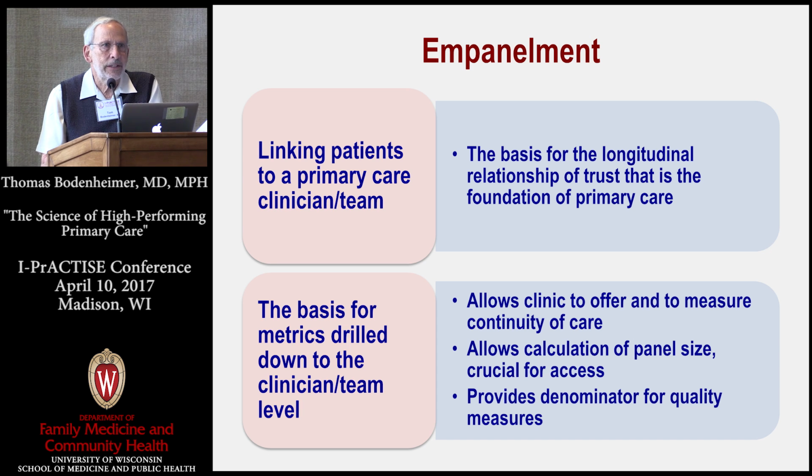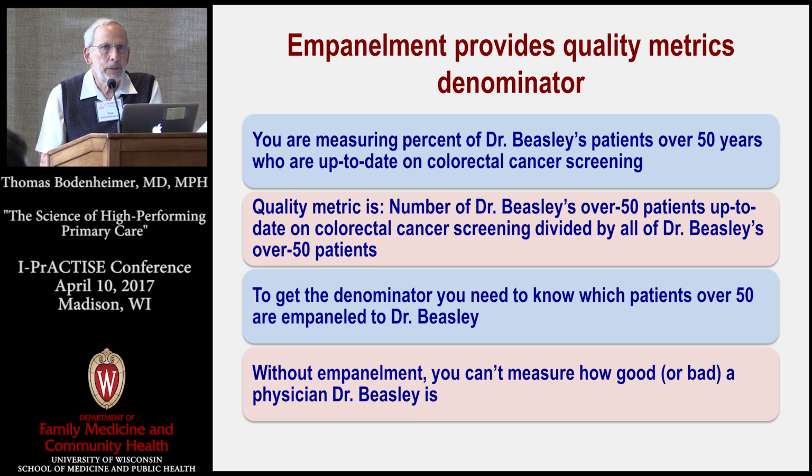The other thing it does is allow you to calculate panel size, and panel size is very important for access and for many other things. So the need to have a denominator for your quality metrics is really what empanelment does.